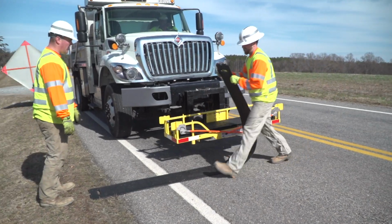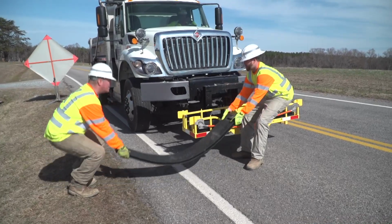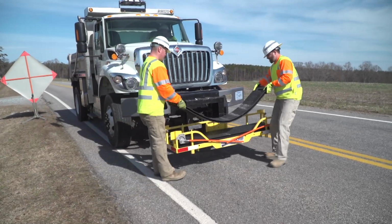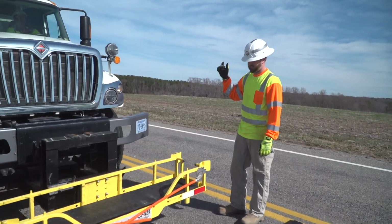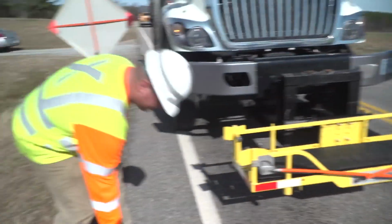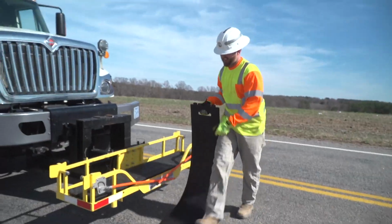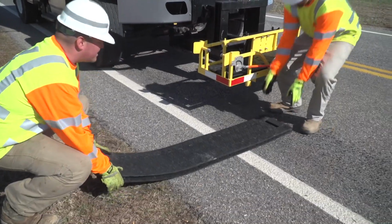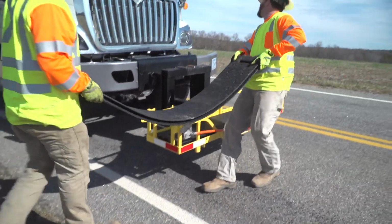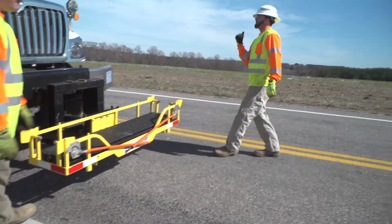Portable temporary rumble strips reduce the death, injury, and destruction caused by distracted and drowsy drivers in work zones, and we're now required to use them. This is an important new way of making safety job number one here at VDOT. If you have any questions or need more information about the use of portable temporary rumble strips, talk to your area superintendent or your resident engineer or administrator.